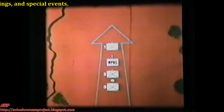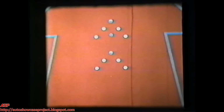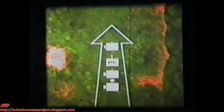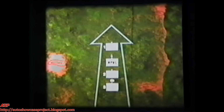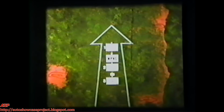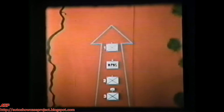When using the traveling technique, the platoon maintains a basic dispersion of approximately 20 meters between squads, with each squad maintaining approximately 20 meters between fire teams and about 10 meters between each individual soldier. In order for the platoon leader to maintain positive control, intervals between squads and individuals may be reduced in extremely thick terrain. In open terrain, the intervals may be extended for better dispersion.